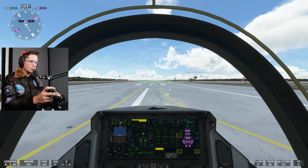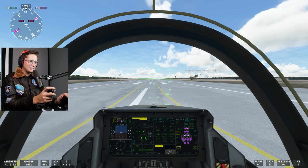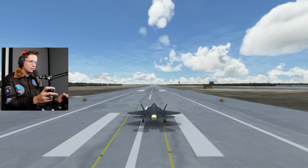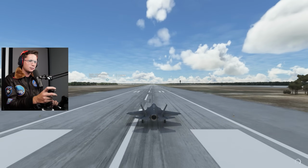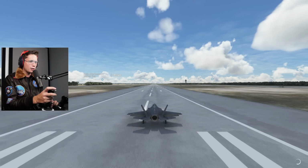We're all set here. I'm going to release our parking brake. All right, here we go. Let's get it. Time to blow this thing. So I think if we go full throttle, it gives us afterburner. If we back it off a little bit, we can just do normal thrust. We're gonna add afterburner eventually, but let's just start with full throttle.